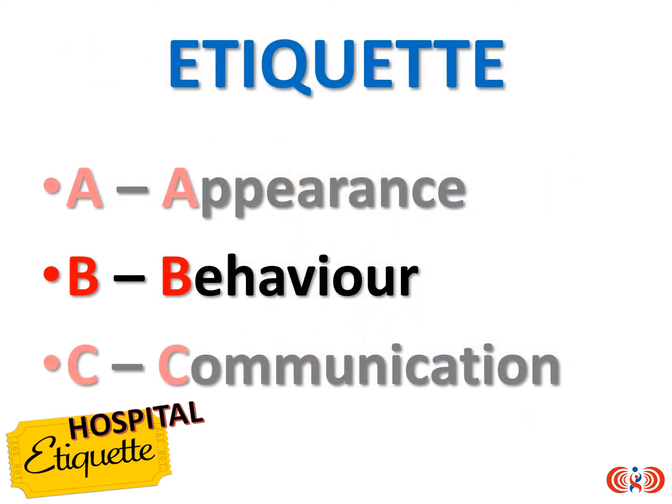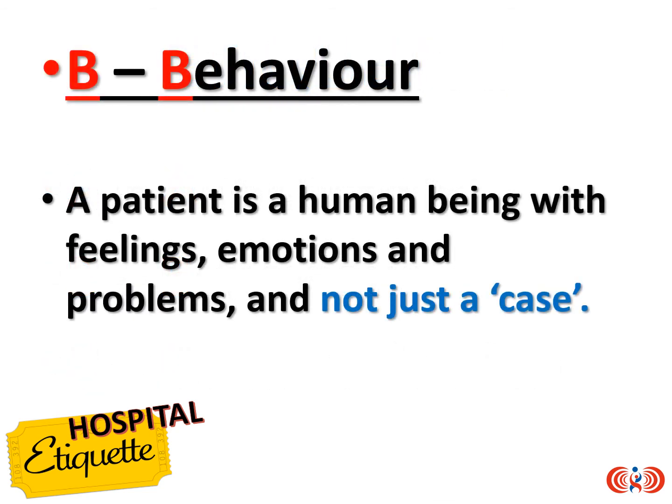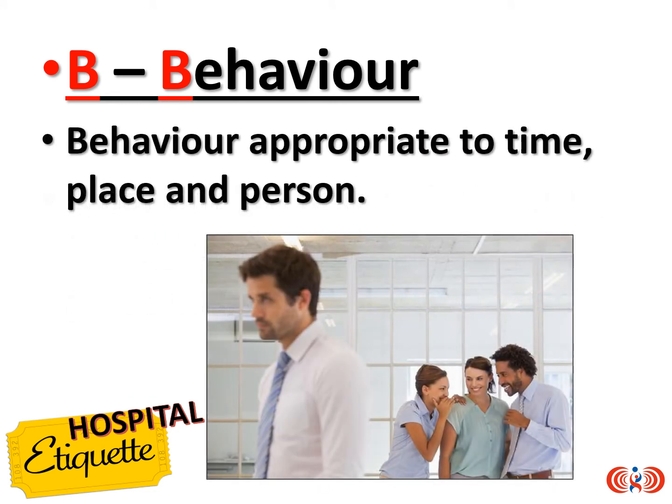Having discussed about the appearance, now we will discuss about the behavior part of etiquette. Remember that a patient is a human being, with feelings, emotions and problems, and not just a case. Your behavior should be appropriate to the time, place and the person. When a patient is nearby, your jokes and laughter might actually offend them.